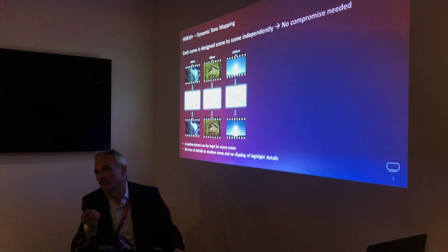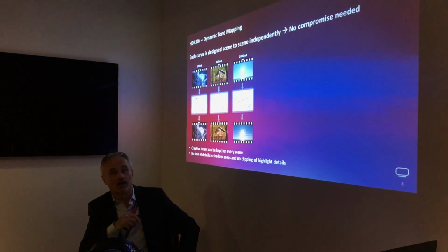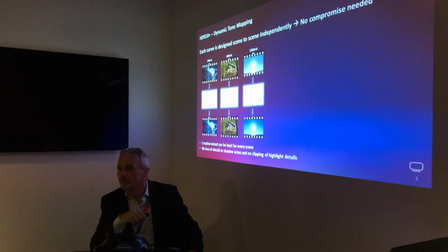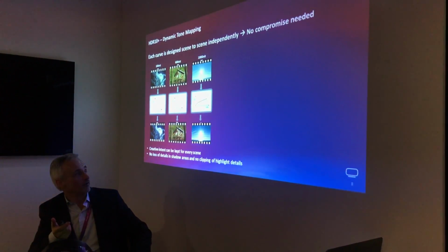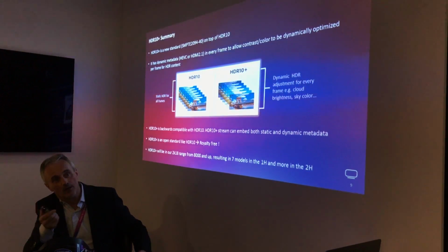With HDR10+, of course, you don't need to make compromises, because scene by scene, you can actually go for another tone mapping and make sure that the dark content is done in the proper way, your bright content and any content in between. Yeah, so this is the concept of HDR10+.